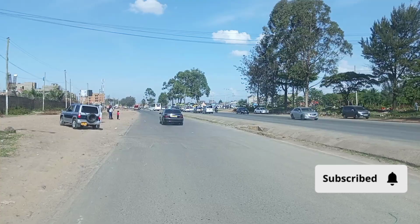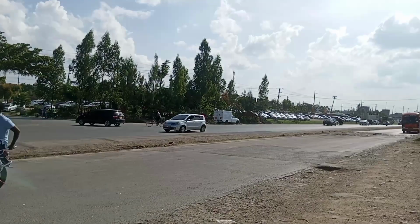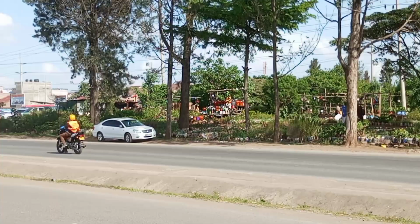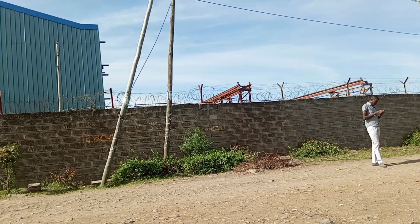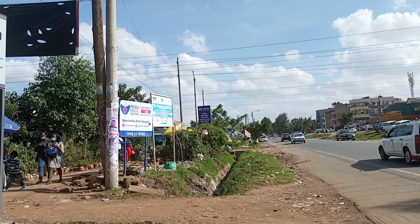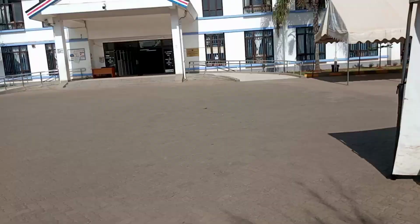For us to enter Mama Lucy Kibaki Hospital, we are right here at this stage, and then we cross the road. You can see the signage to Mama Lucy Kibaki Hospital is around 100 meters from here. And you will walk through this road for around 100 meters. Finally guys, we are here at Mama Lucy Kibaki Hospital at the gate.